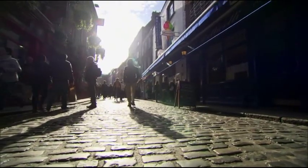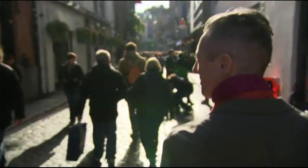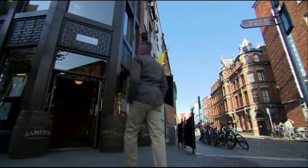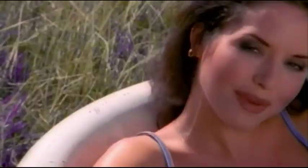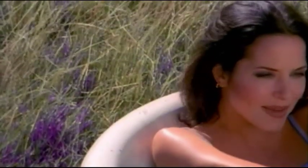Which still boasts its original medieval street pattern. It's a vibrant place and home to some of Dublin's best night spots. So it's only fitting that at my next stop, I'm meeting up with one of Ireland's most beautiful daughters, Sharon Corr. Best known as the violin-playing member of Irish pop band The Corrs, she also spent eight years of her life as a barmaid.